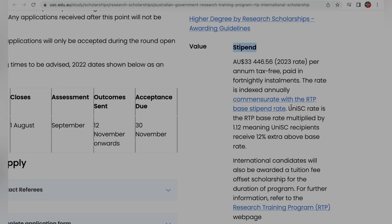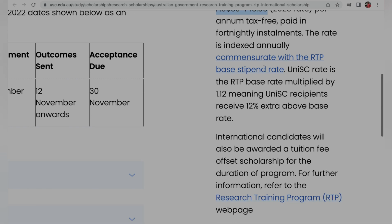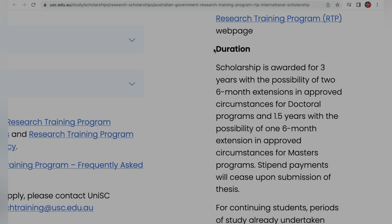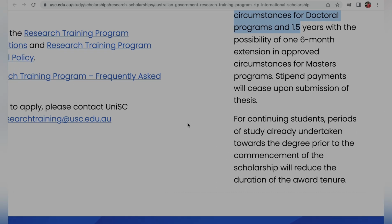Now, moving on to the stipend, you are going to receive 33,000 Australian dollars, 2023 rate, per annum tax-free, and international candidates will also be awarded a tuition fee offset scholarship for the duration of the program. The duration is basically going to be awarded for 3 years with the possibility of 2 6-month extensions, depending on whether it's a doctoral program or a master's program. So this scholarship is entirely for postgraduate students, so please take note of that.